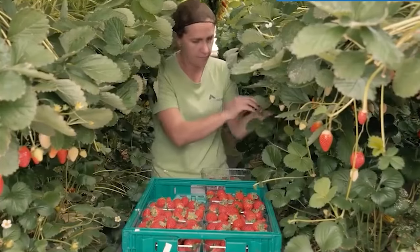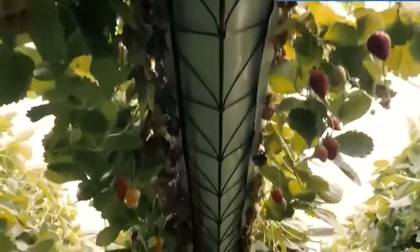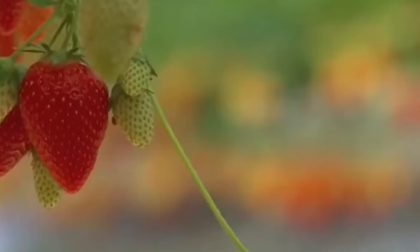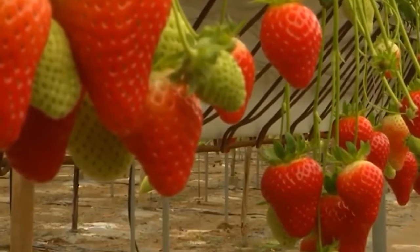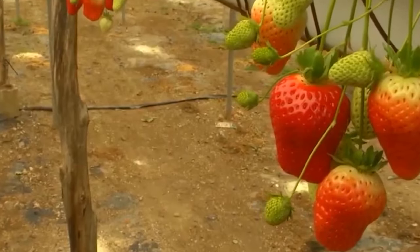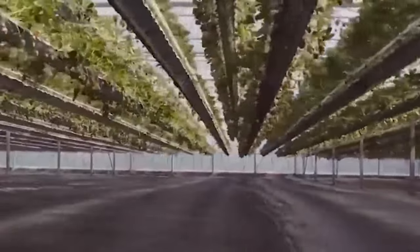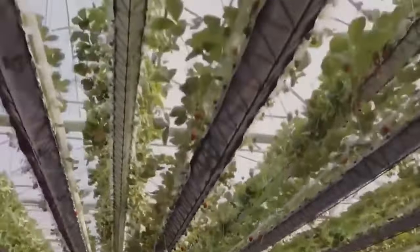Harvest time sees these juicy gems delicately handpicked, chiefly in cooler morning hours, to preserve their peak flavor and freshness. Post-harvest, the strawberries are swiftly cooled, sorted to weed out any less than perfect ones, and packaged, all set to deliver a burst of sweetness to your taste buds.